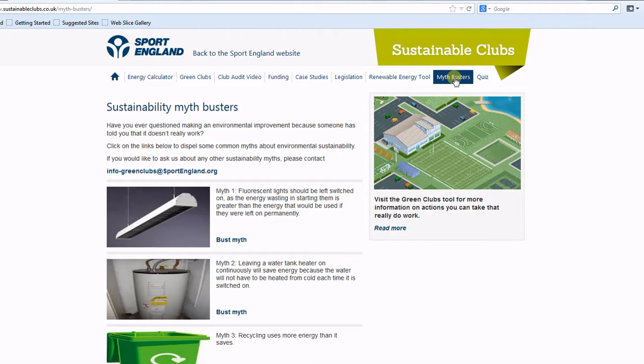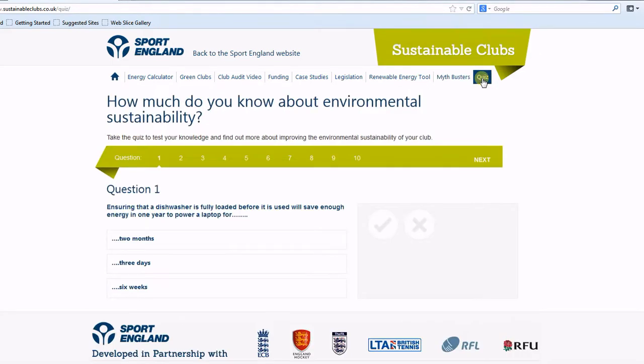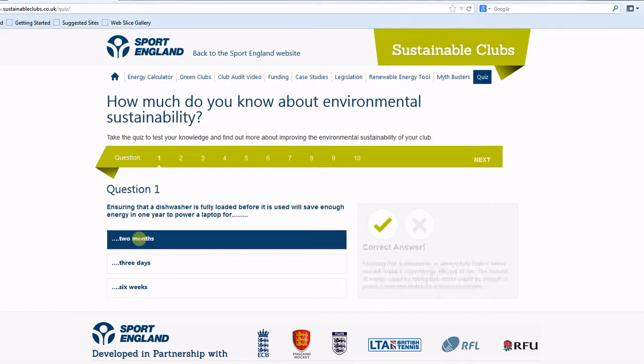Engaging club users in improving environmental sustainability can be one of the most effective ways to achieve results, as changing their day-to-day behaviour can have a real impact. The final sections of the site are the Mythbusters and quiz pages. These are interactive tools which help to raise awareness amongst club users. Some clubs may enjoy introducing sustainability questions at quiz nights, which will help get everybody on board with making improvements.